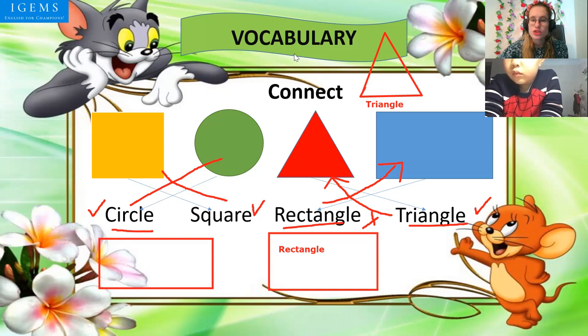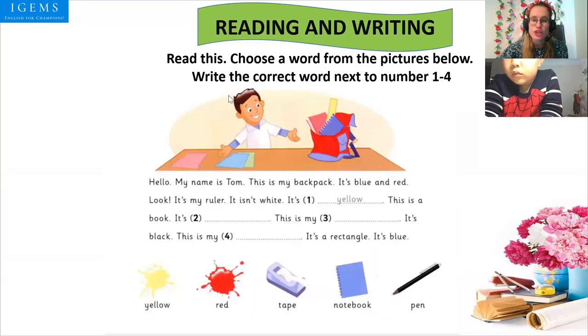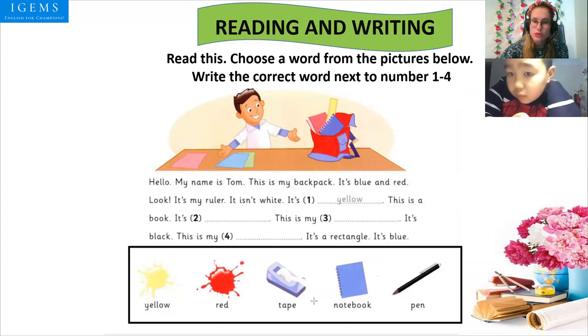Read this. Choose a word from the pictures below. Okay, so you can use any of these pictures below. Okay, so number one. It isn't white, it's... Okay. Let's read.